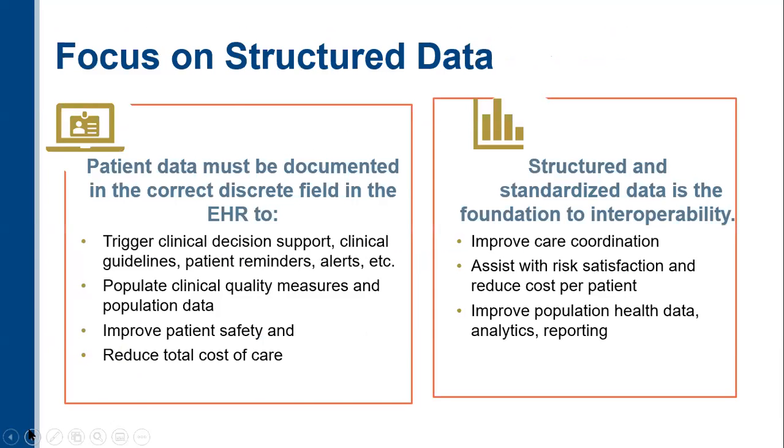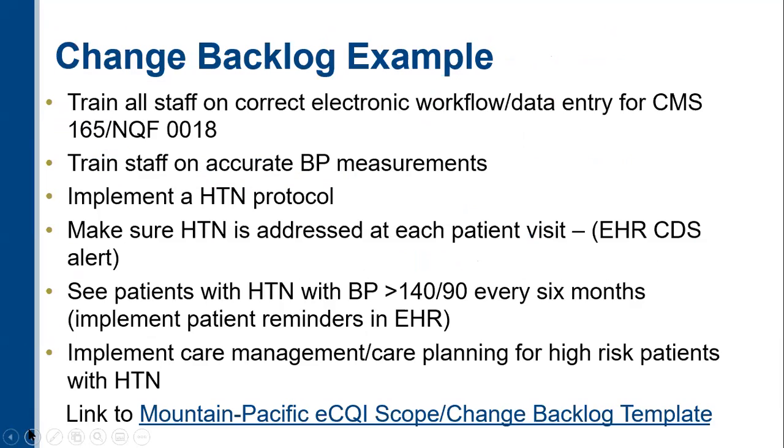Okay, so within the EHR, the whole big push is structured data. If you can't pull the information out of your EHR, the reports can't run and you're not going to have accurate baseline data. So this is really important as you're looking at how you use and enhance your EHR to really work for you, so we're not fighting against it as much.